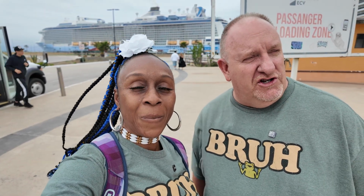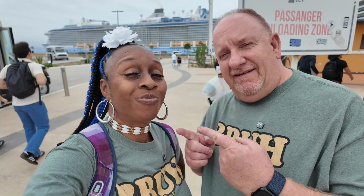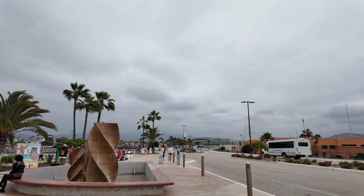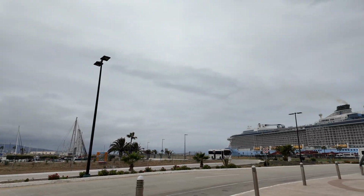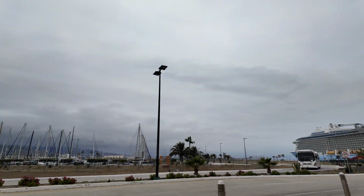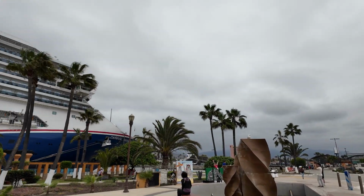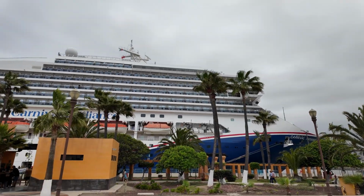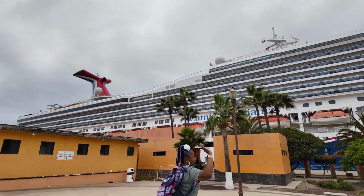So we're back to port. We're going to show you here the other photo op, the Ensenada sign, which we have in other videos that you can see, but we'll show it to you so you can do that as a photo op as well, if you're a photo op person like this girl. Yes. So this is what it looks like when you come back. There's Ovation of the Seas, Royal Caribbean over there. And then you got Carnival over here, in this case, Carnival Radiance. And then security to go back through. And then you have Shug. Shug's making a break for it.